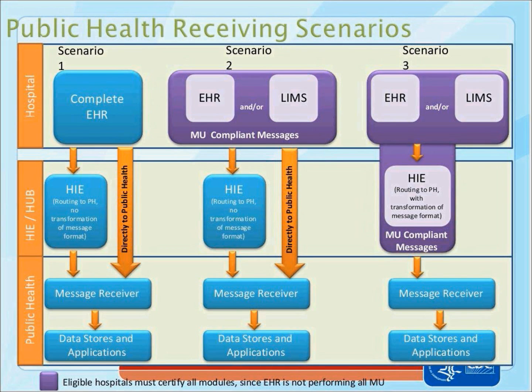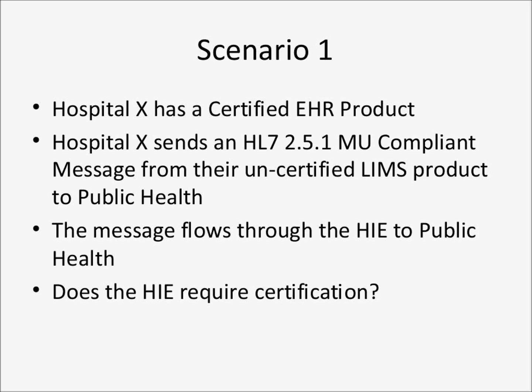So again, the basic philosophy here is that at some point along the way, you've got to have a certified message that's coming out of certified technology. And I actually came up with some scenarios for you guys to think about.